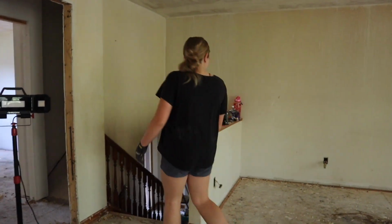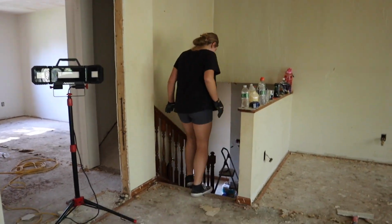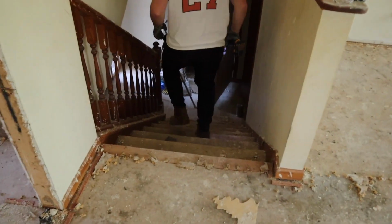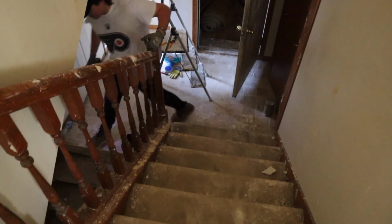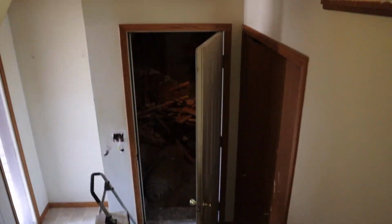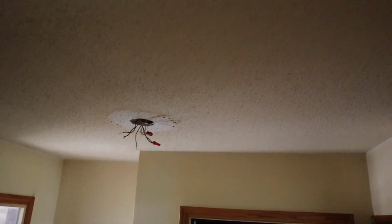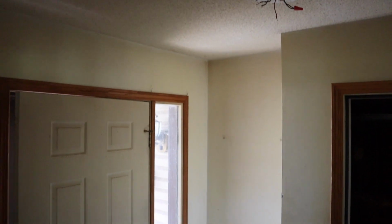This is Zoe. Hi, Zoe. She's another one that's helping us. She's downstairs. We've got the carpet on the stairs still, so we've got to work on that. This middle landing has kind of been a spot where we just haven't really gotten to yet. In fact, this is the only spot that has the popcorn ceiling left. It's also got trim, so I don't know when we'll get to that, but it's going to have to be soon.